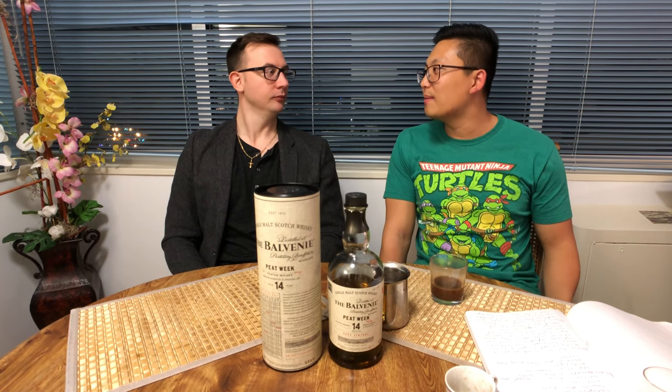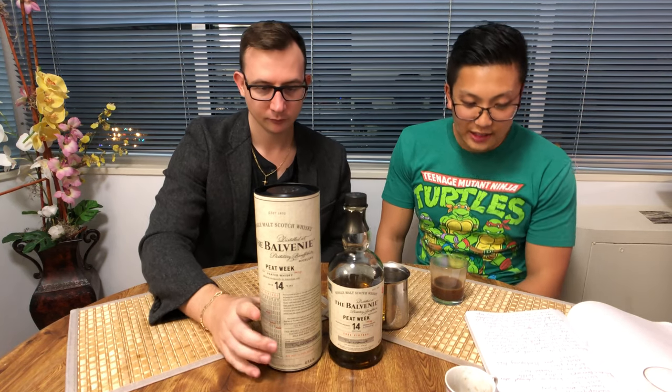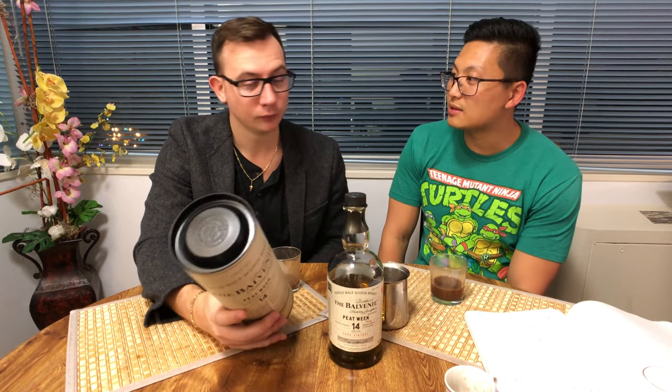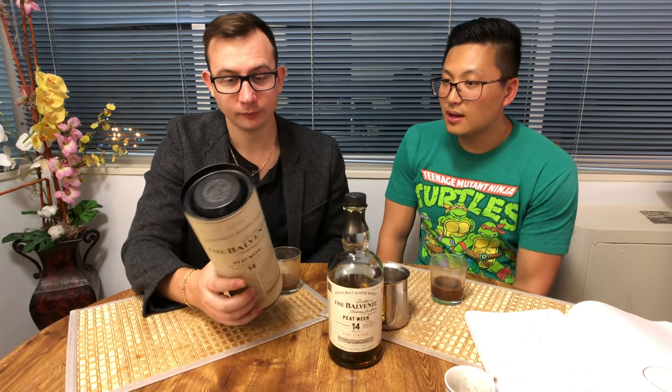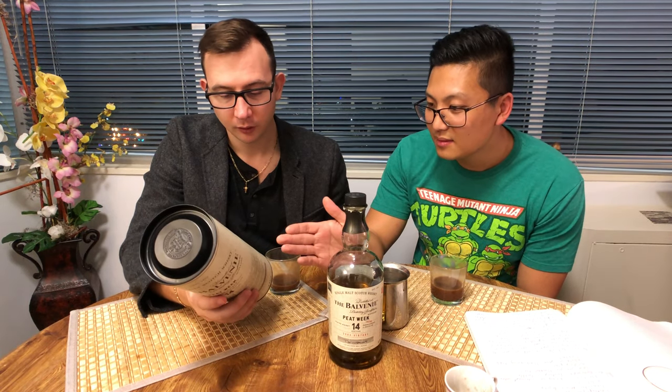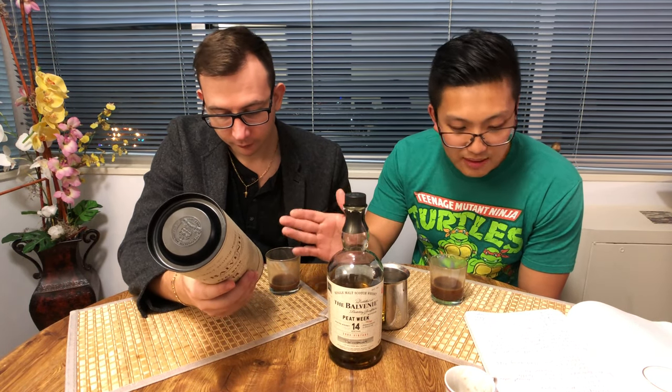Here's one thing we should mention: how this bottle came into creation. How did they come up with this peated scotch in the Speyside region? And it's not a little bit of peat either. It's 30 parts per million, which is considered high peat content. But like they say, it's Highland peat. So there's a huge difference.